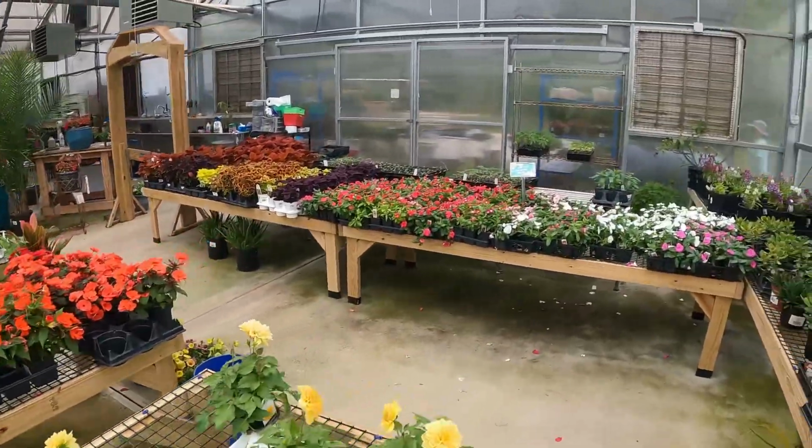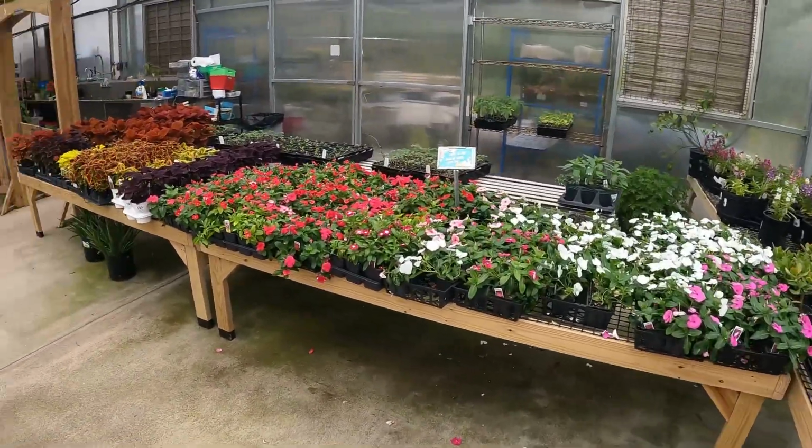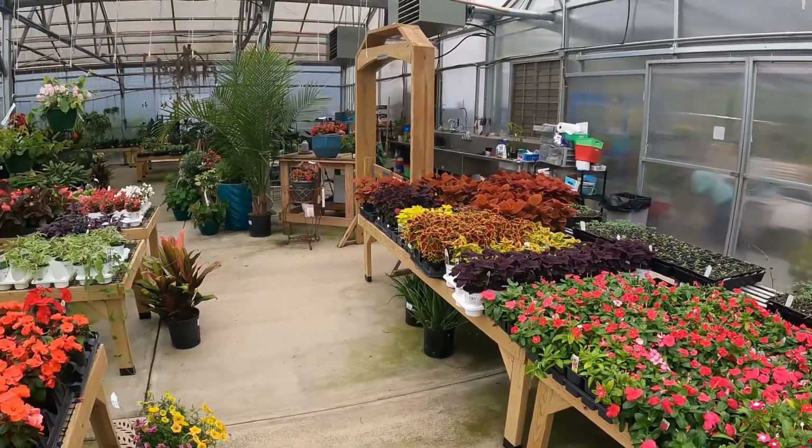Back on the back table, we've got some vinca and some coleus down at that end.